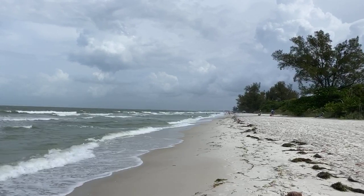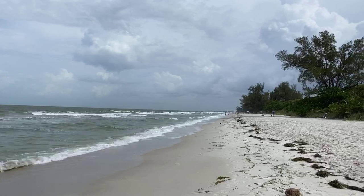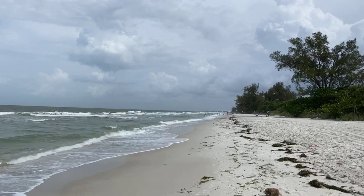Looks like it might be raining up to the north. I can't tell. A lot of mist in the air. Hard to tell if there's rain up there.